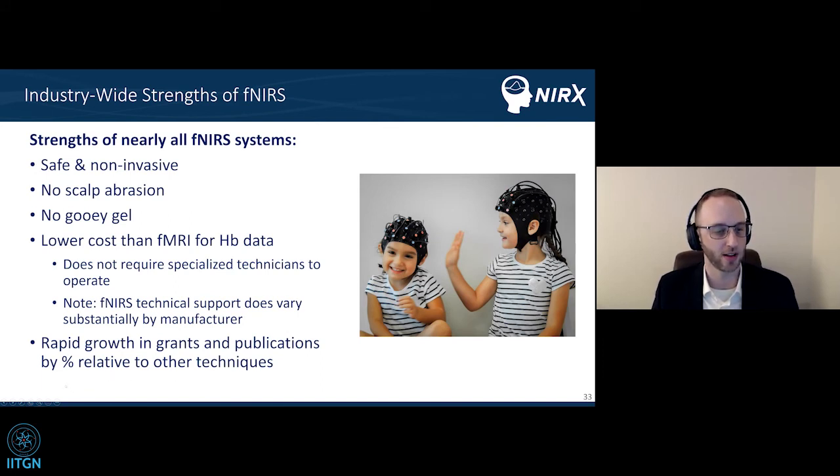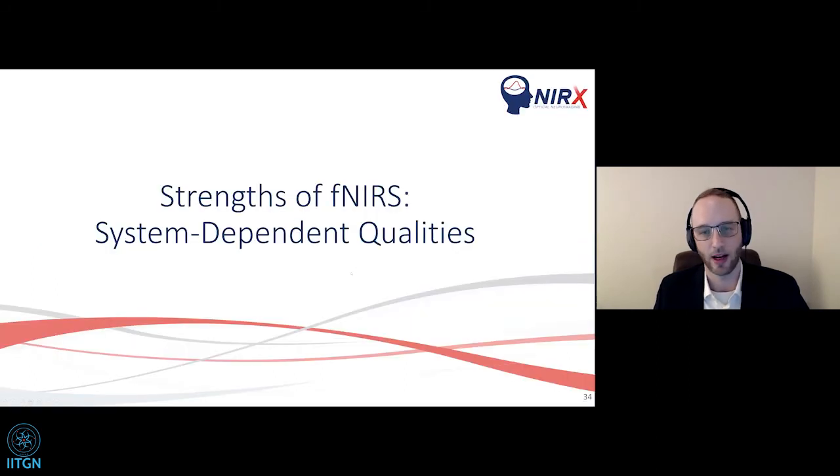And another strength for the industry is that there's a very rapid growth in grants and publications that we've seen by percentage relative to other techniques. So it's really a very fast growing, and as we've seen, the fastest growing major neuroimaging technique. Now, system dependent qualities is also an important thing to talk about when we talk about strengths of fNIRS.